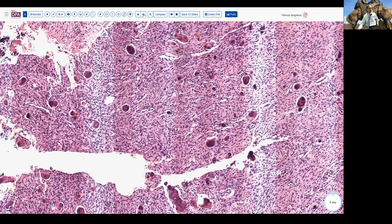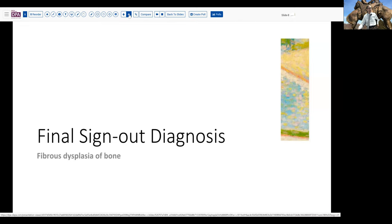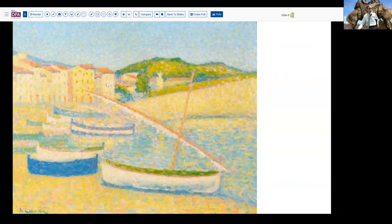So please come back and review these slides because I think they're quite useful. Our final sign-out diagnosis on this case was fibrous dysplasia of bone. We don't know in this case whether the patient has a GNAS alpha mutation that may predispose her to future or further lesions, but hopefully she has a monostotic lesion and will have a good response to the therapy that has been provided.